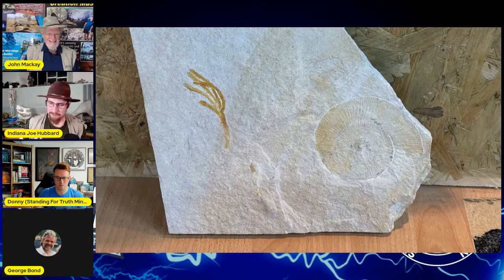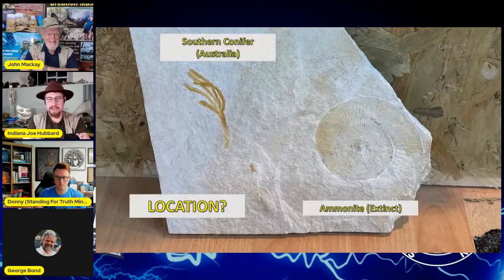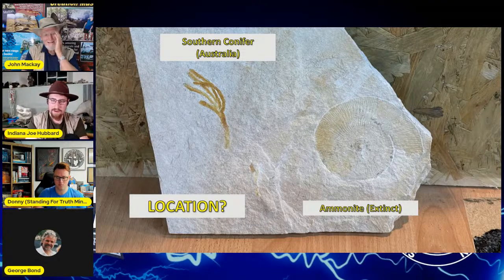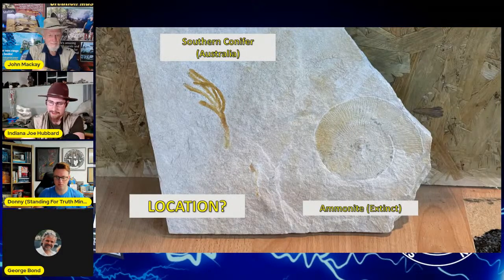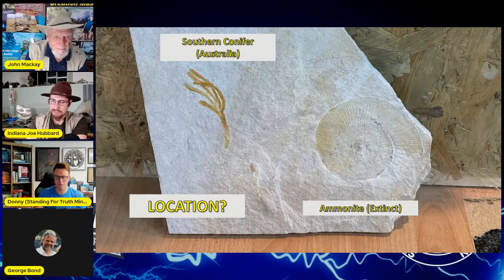This is here in the UK Museum. You can see what it is. You've actually got a southern conifer. These are part of the Araucaria family. They're still alive today. They're living fossils. They grow in Australia. And on the right-hand side, you can see the fossil ammonite, the curly-whirly ammonite. As far as we know, these shelled cephalopods are now extinct.